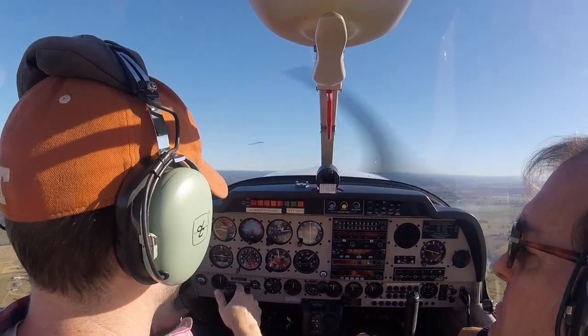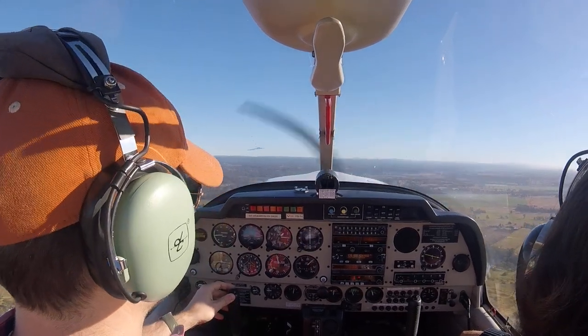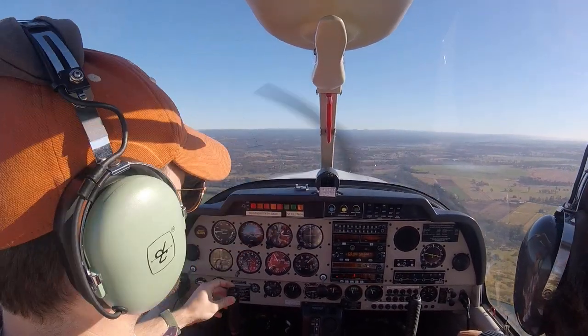Extending the downwind leg. Yeah. Okay, so fly the downwind as you normally would. Yep.